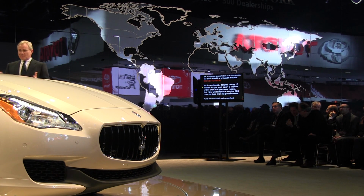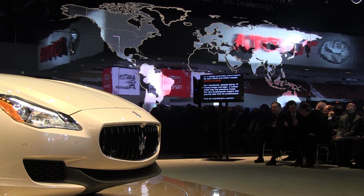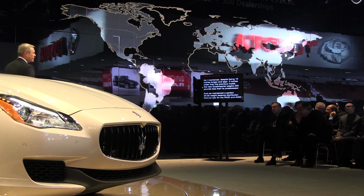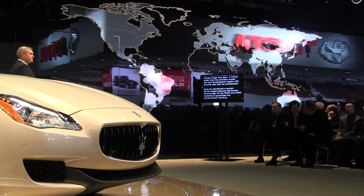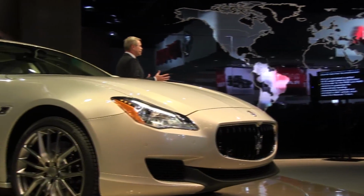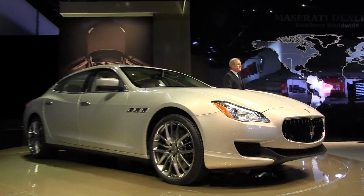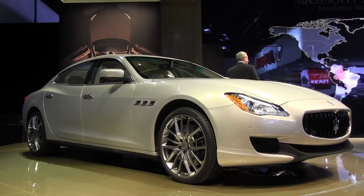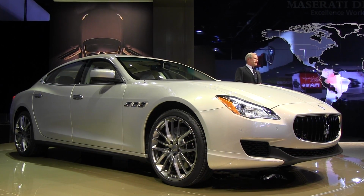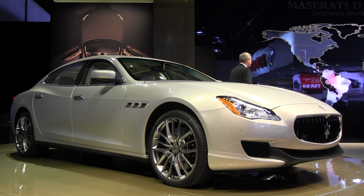But as I mentioned, despite being 10 inches longer and approximately 3 inches wider than the previous model, the new Quattroporte weighs 220 pounds less than its predecessor. And we maintain the perfect 50-50 weight balance distribution front to rear for both versions, rear-wheel drive and all-wheel drive, which guarantees the extraordinary handling characteristics expected and provided in any vehicle wearing the Trident. This was accomplished by the extensive use of aluminum in the upper body of the car. The total percentage of aluminum parts in the upper body accounts for 60%.